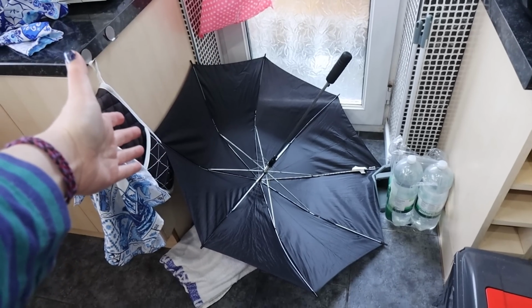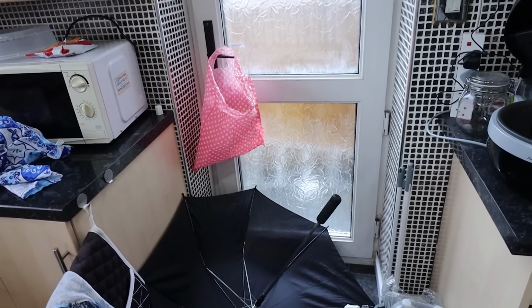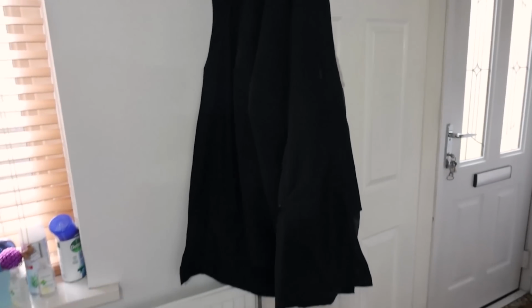It's raining again. Hello, it's a very dreary wet Thursday here in South Wales. I've been out already in it, actually. Wet umbrella drying in the doorway, wet carrier bag that I took out with me drying, coat drying. And the reason I went out is because I went to the post office to post a parcel.